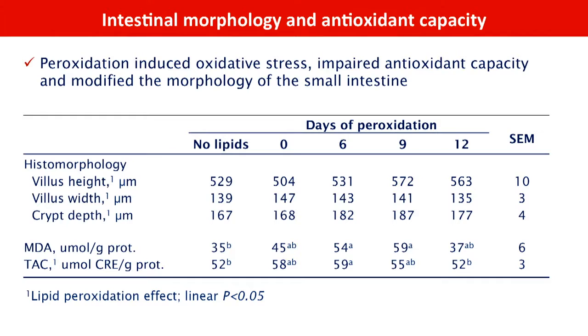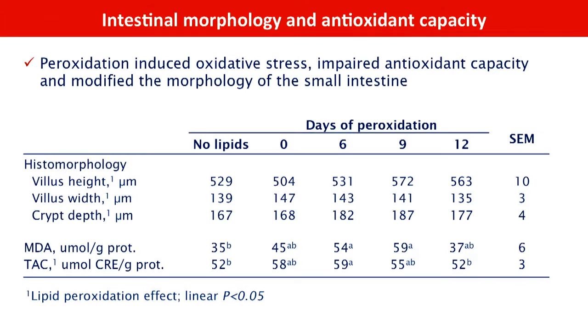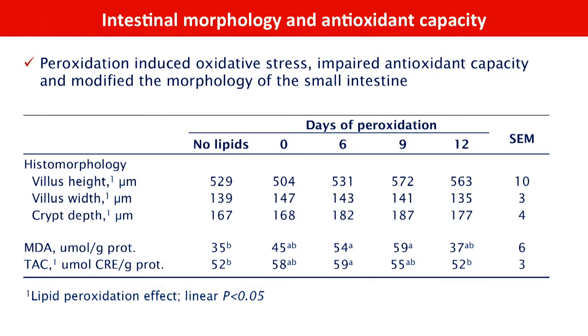And then we looked at the histology of the intestine. And you can see there are some slight differences in histology, where villus height actually seemed to be increased with peroxidation. Villus width seemed to be decreased with peroxidation, and crypt depth seemed to increase. So perhaps more proliferation of new cells in the crypt that then result in longer villus tips. Now, whether that's positive or negative, I'm not really 100% sure, but the data would suggest it's negative because we see reduced absorption and reduced digestibility.